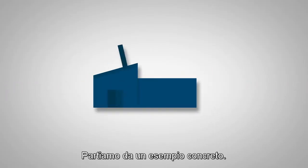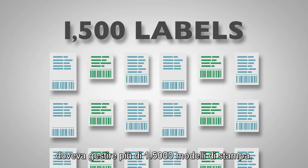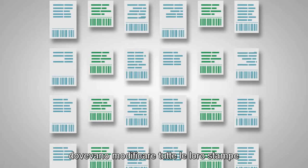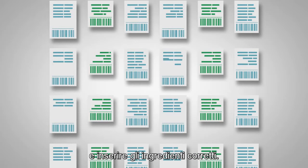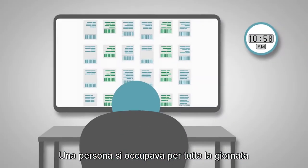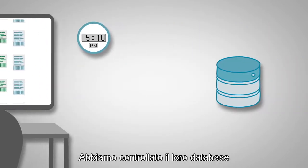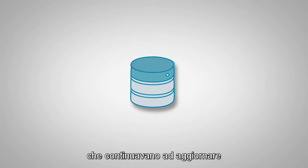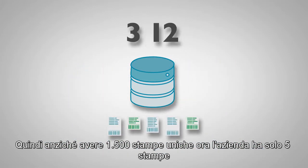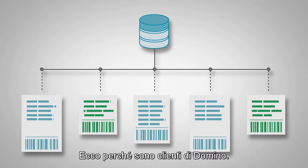So let's take an actual example. We have a well-known food manufacturer who has the challenge of managing over 1,500 labels. And any time a legislation or an ingredient changed, they needed to manage all their labels and accurately put the right ingredients on there. And so they had a person who spent literally their whole day trying to manage 1,500 different labels. So what we did was we looked at their existing database that they keep up to date and mirror that into our labels. So instead of having 1,500 unique labels, we only had 5 that were populated from a database. They are a Domino customer because of it.